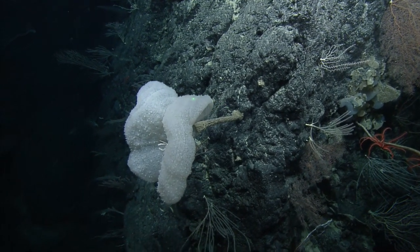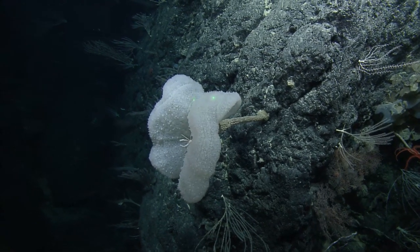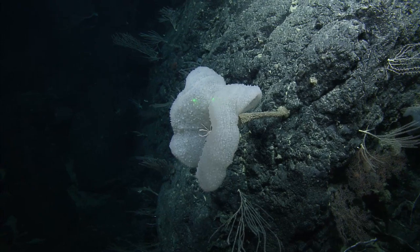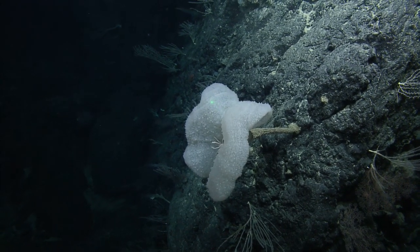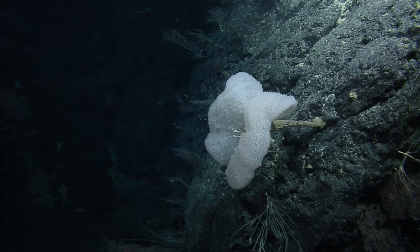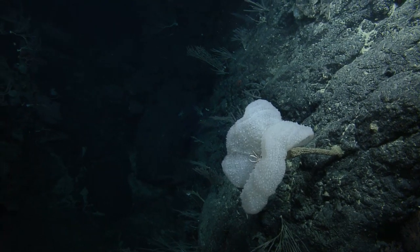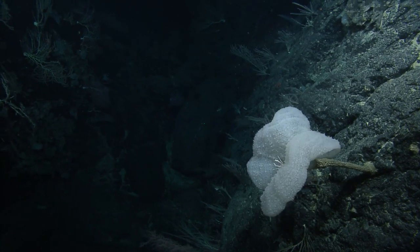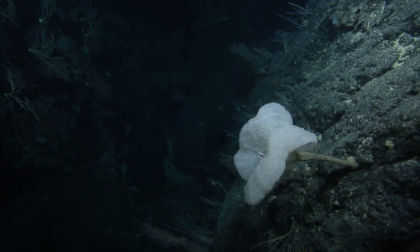Sorry, the name is evading me at this point. They call them gramophone-like sponges. Oh, gramophone-like. That's cool. It does look like that. This is a squat lobster inside. Yeah, I like how they're sticking out. I thought that was part of the sponge.